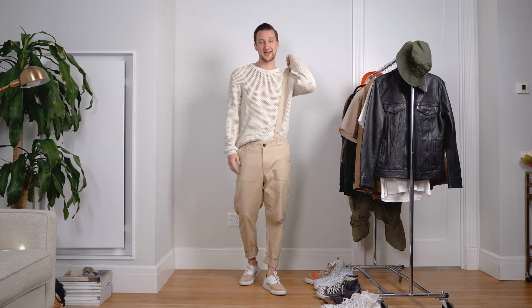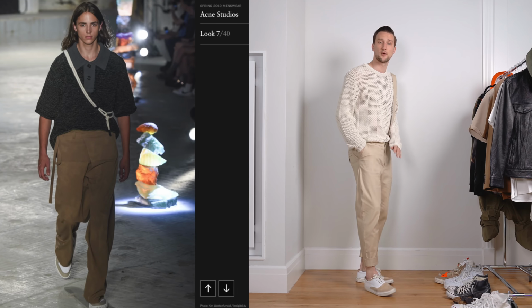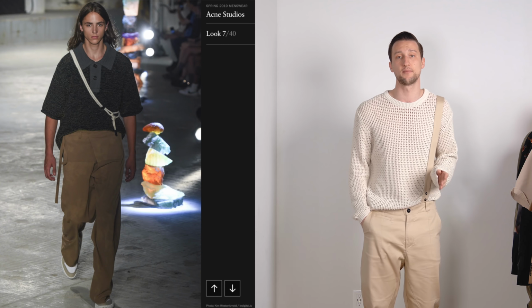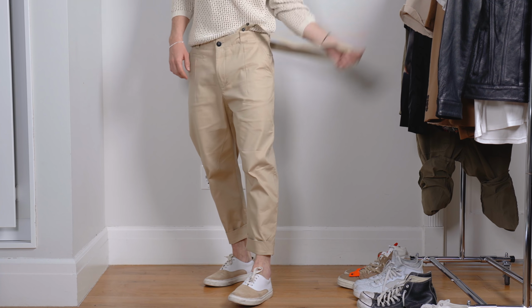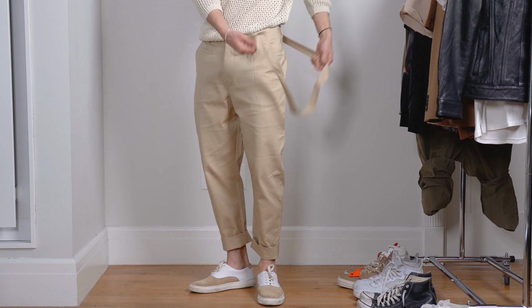The two trends that are integrated here, I think one, we've seen it so much, is the relaxed fit of the pants. These pants are a little bit special, I'll talk about them in a second. But just seeing a more relaxed silhouette in the lower body half is something that's been going on for a while on the runway, and now we see it more and more coming even into the retail stores.